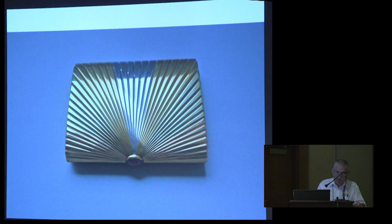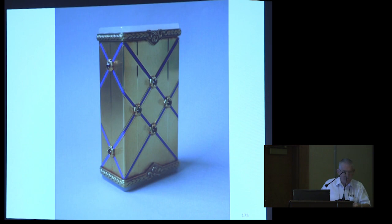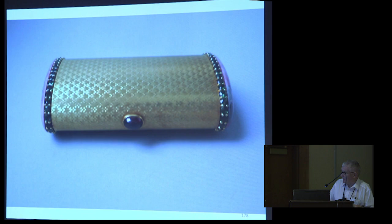Apparently the story is, this chap was a wealthy man. He was walking up Bond Street with Peter Fleming, the author of the Bond books, and Peter Fleming looked into the shop and there was a lovely gold box and said, I bet you can't get anything like that made nowadays. And he decided to prove that it could be. And these things are truly superb. You examine them, get them, it's flawless. No photo can do justice to them.